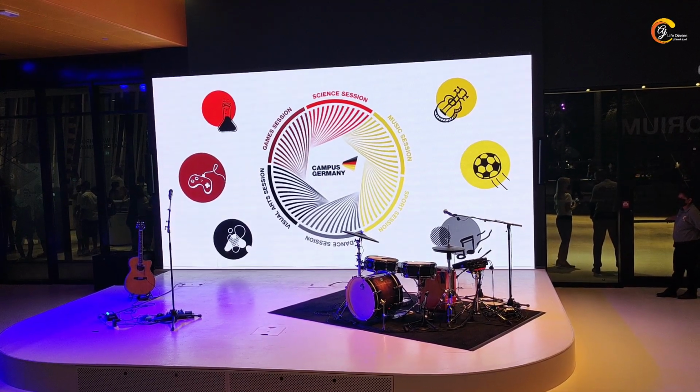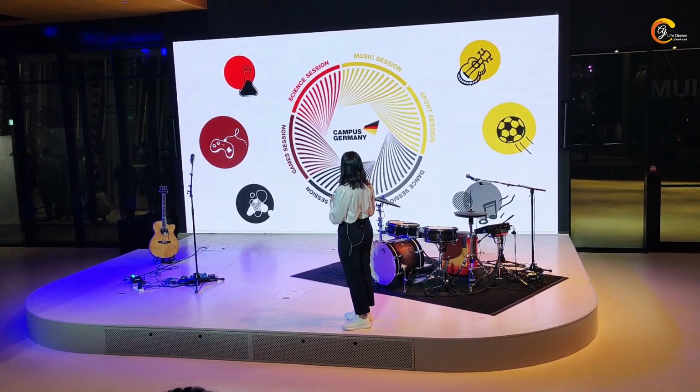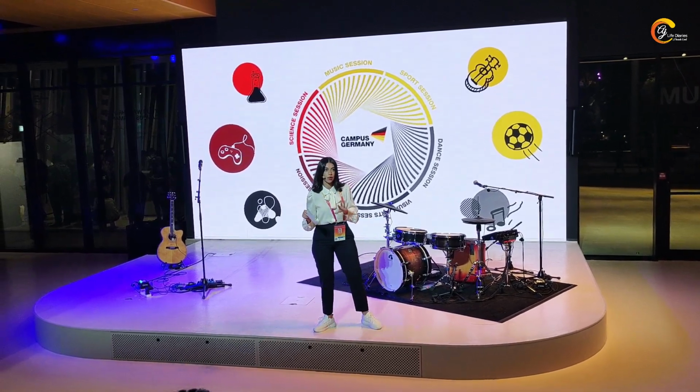And finally, we got a chance to experience a live music show. These shows will be different at different times. Now the music show is going on here and we got the chance to experience it.